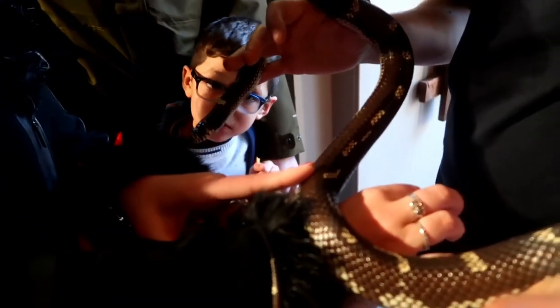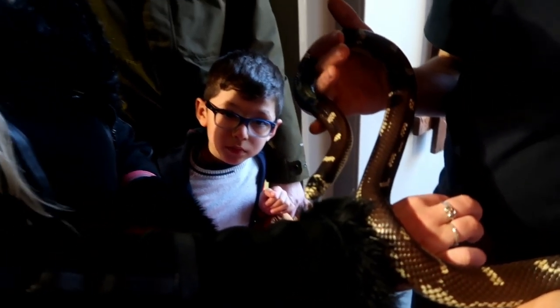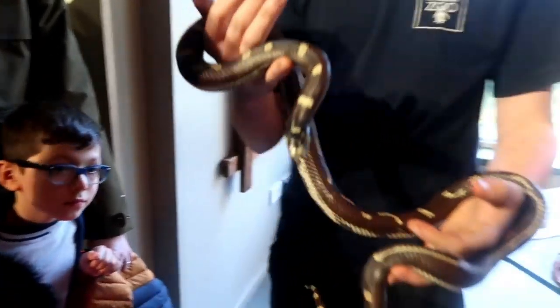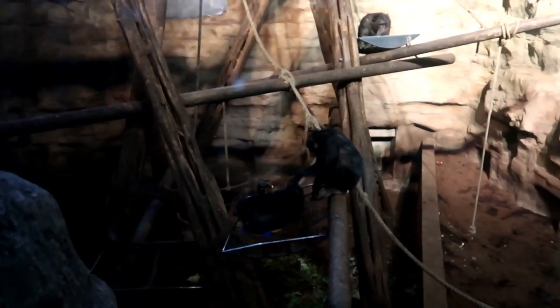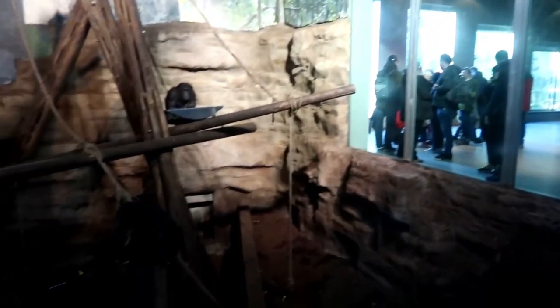Is Stacey holding a snake? What species is that? She's a California king snake. Oh, right, a North American species. California king. She's beautiful. Thanks, girl. You're happy now, aren't you? Look! She didn't even realise they were there. I've said the snake talk there.